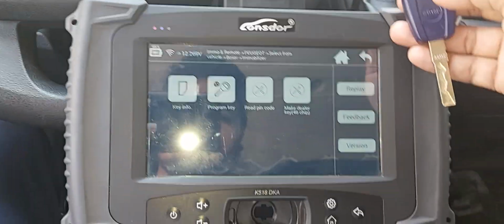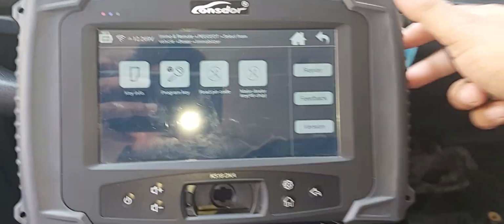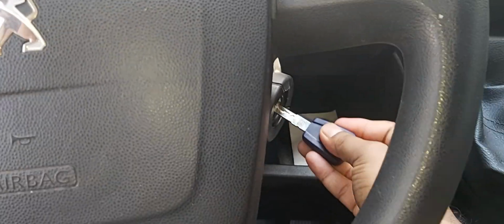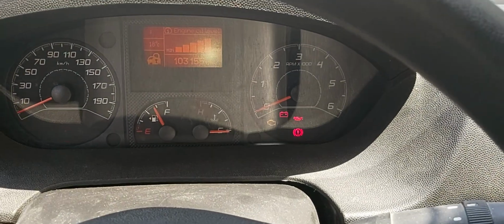I have a Peugeot Boxer 2019 model. I'm going to program the all key lost by Lonsdor, and I'm going to make this key. As you can see, this key has not been programmed. Okay, and I'm going to make it all key lost.